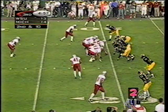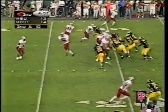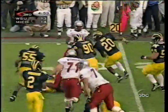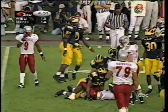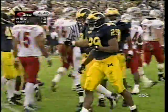Second down and 10. He really hit him. Handed off to Clayton, and Jason Clayton can't get away from it, and he's taken down for a 2-yard loss by Marcus Ray. And momentum now is wearing maize and blue.